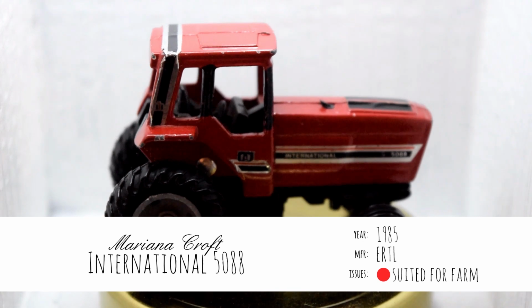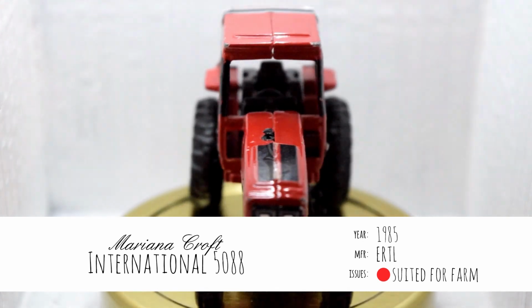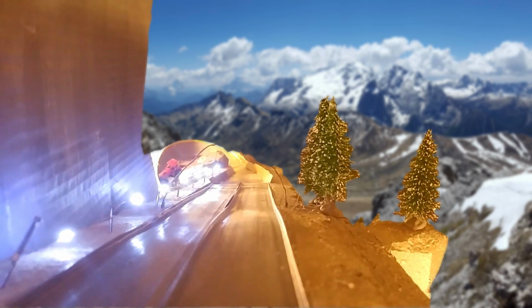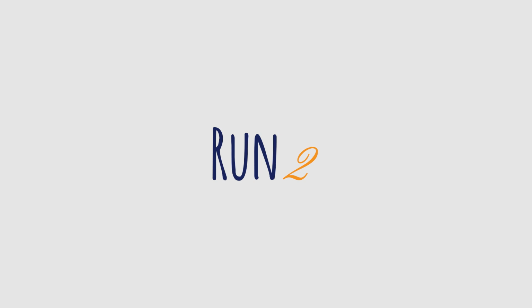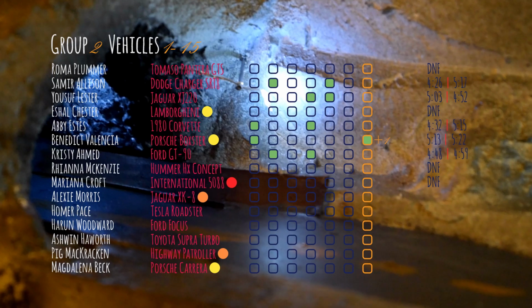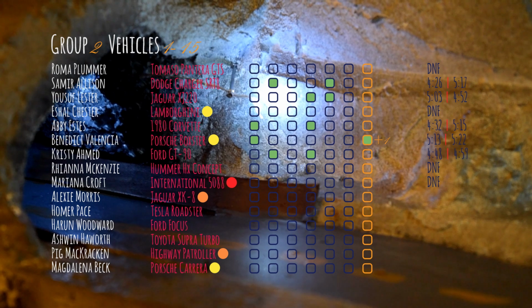Our next driver, Mariana Croft, is kind of just here for shits and giggles, driving an International 5088 tractor. They were unable to complete the course. Has decent speed going down the opening straight, but just too unwieldy to get round a single corner. Our second DNF in a row.